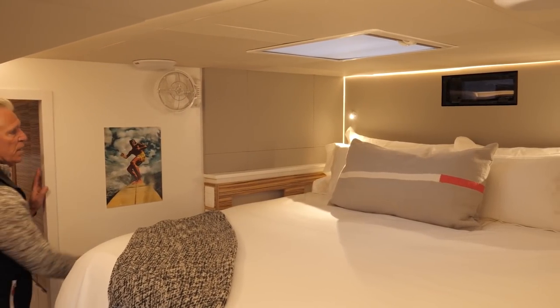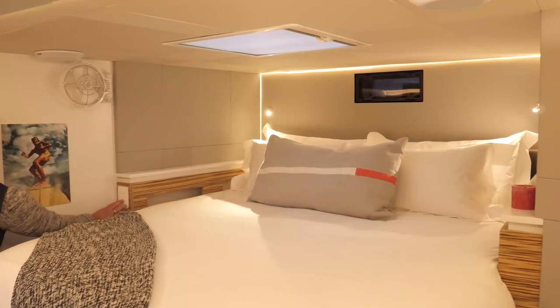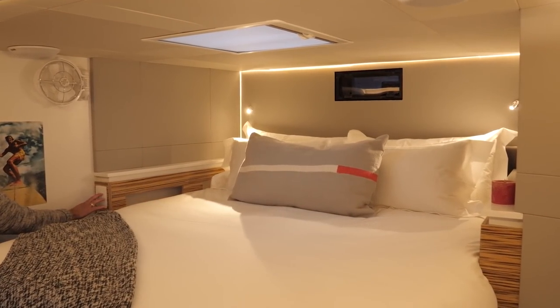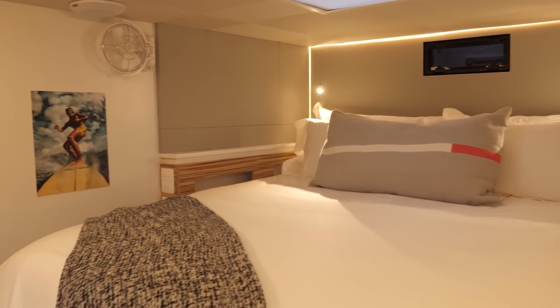You can turn off the primary lights just to the reading lights. You can turn those off. You can turn those off. So you've got a lot of light flexibility in here in terms of the mood that you want to set.